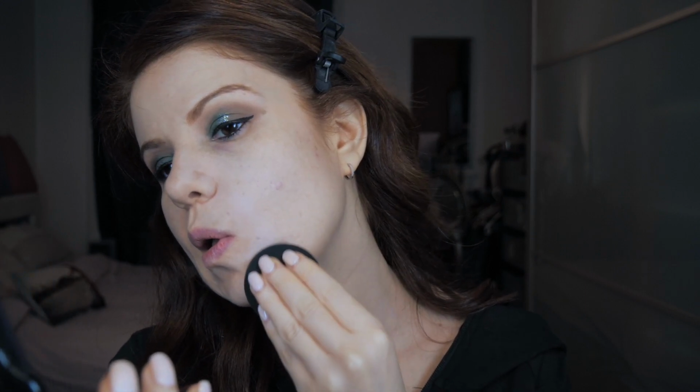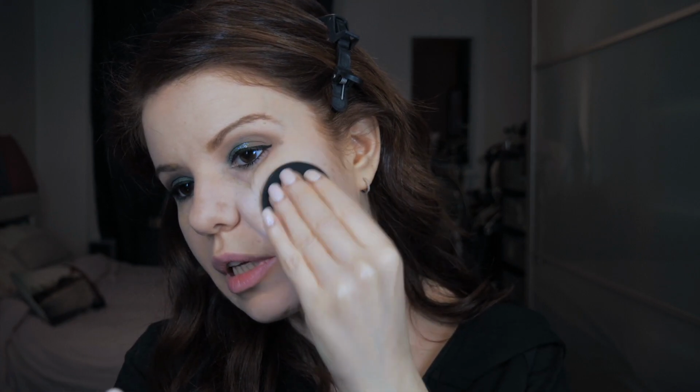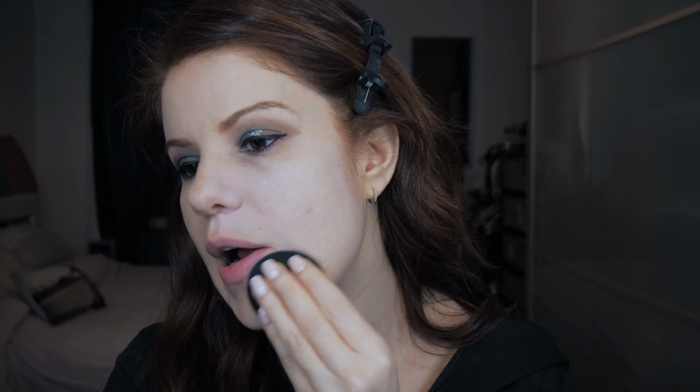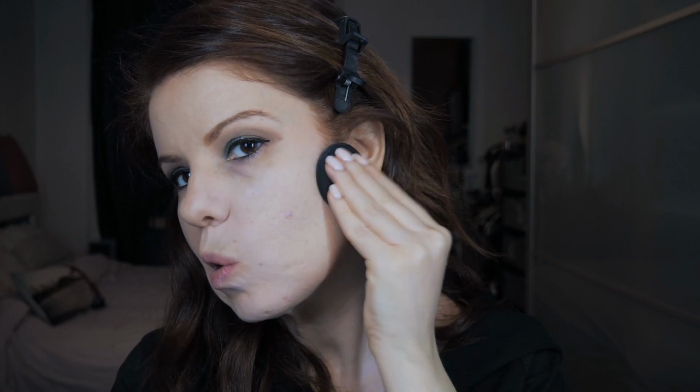Yes, it's full coverage. Look at my neck, please. And it matched with my neck. And I love that. I didn't use concealer. That's why I will let my under eye be without the powder. Okay, don't forget your ears.